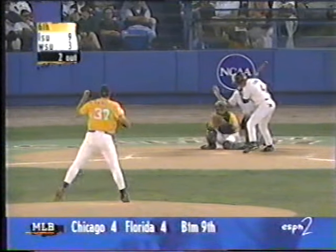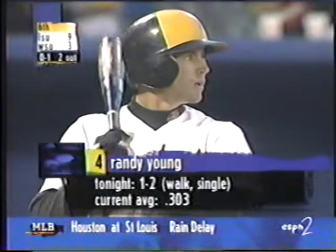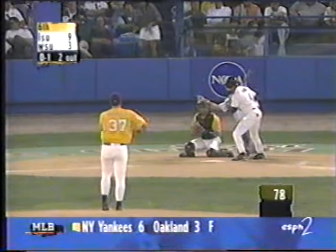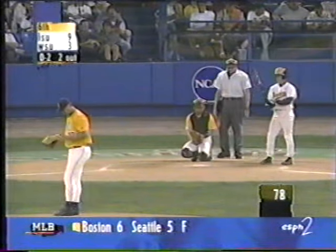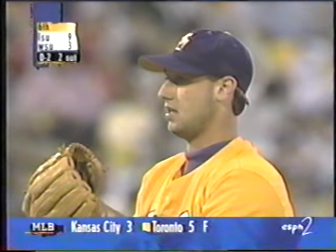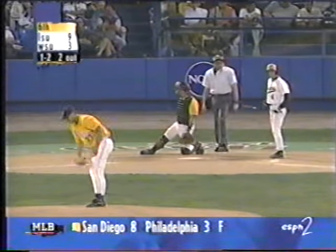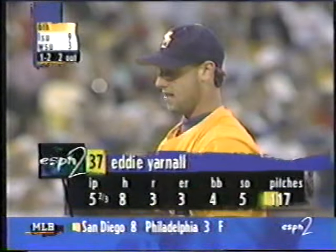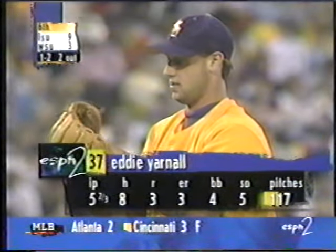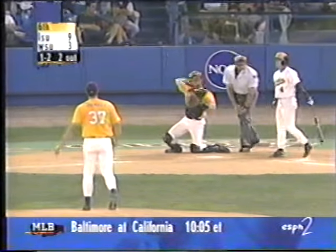Center fielder Randy Young takes a strike. He is 1-for-2. Struck out swinging his last time up in the fourth. Yeah. 0-2 from Yarnell. I think every time they get up in the bullpen, Yarnell decides, I want to stay in. He starts throwing better. Wasted a high fastball outside, 1-2. Pitch count now up to 117. Missed with another fastball, high and outside.